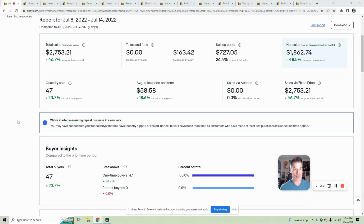All right, week of July 8th through the 14th, 2,700 in gross sales, just under 1,900 in net. These are amazing numbers, really. Selling costs at 26%. They usually hover around 30%, so that's wonderful. And then my average sales price per item, right where it needs to be, right around $58, $59. And I sold a total of 47 items this week. So let's get into 15 of the most exciting ones that I sold.